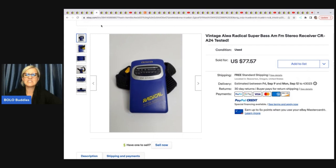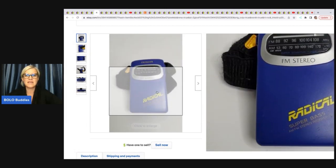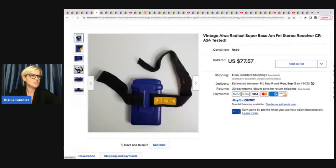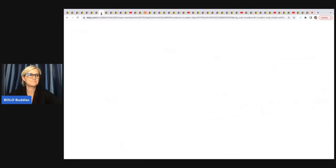This is a vintage Radical Super Bass AM/FM stereo receiver. How cool is that? So it's not a Walkman. It doesn't take a tape, but it's a little stereo. This one she got at a garage sale for $2, and it sold for full asking price of $77.57 free shipping.